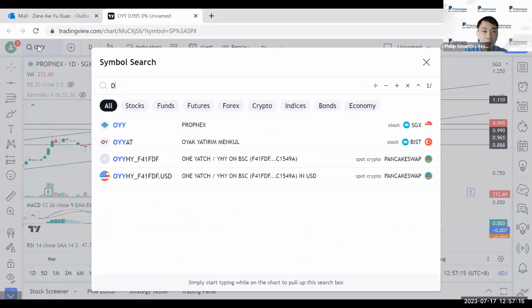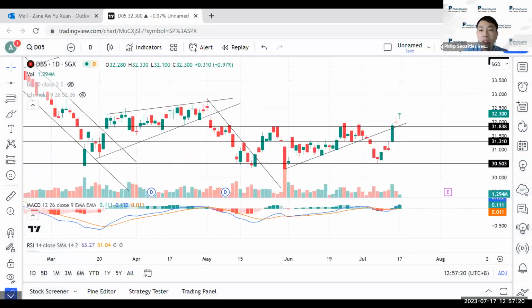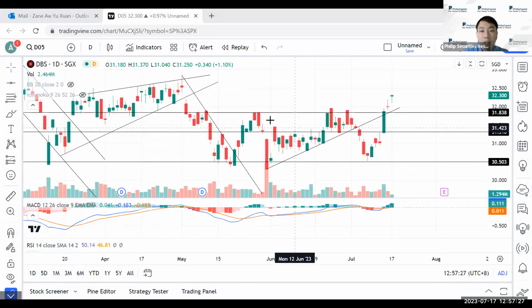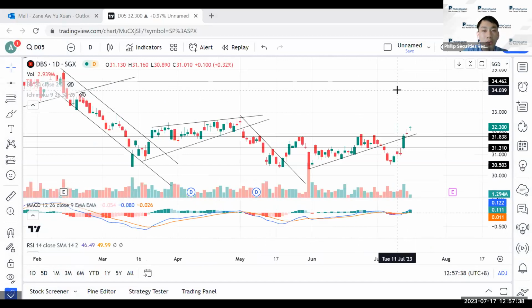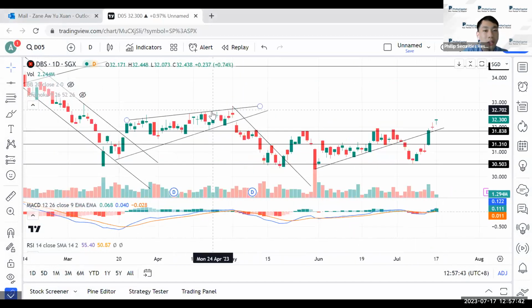Okay, then I'll go through the three banks. Okay, so for DBS currently, it looks like it broke above this range over here. So if it's able to hold above the 3190, price could try to maybe retest the swing high around some resistance at around 3260 to about 3280 over here.